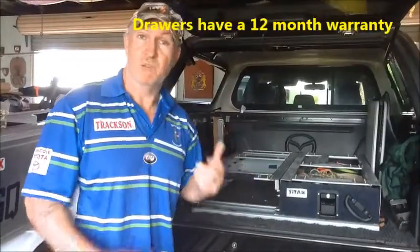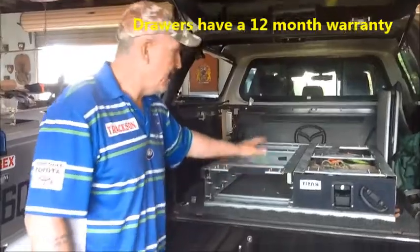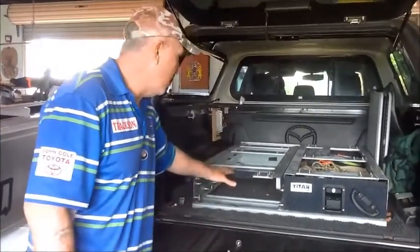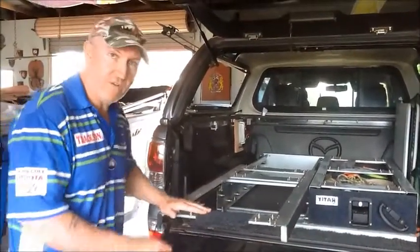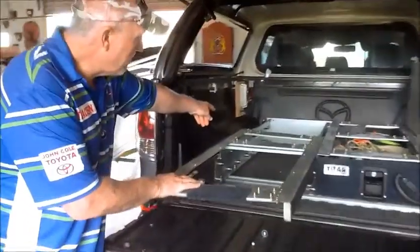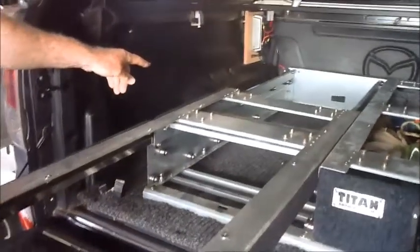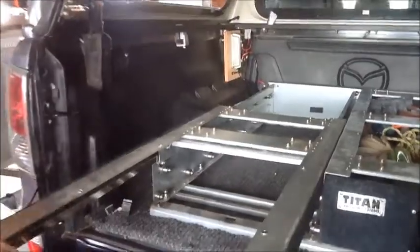Anyway, the other day I was going to put the fridge on the fridge slide, and I noticed, you'll see here, I've got the drawer system pulled apart at the moment, and I'll explain why. As it came out, I put some pressure on the front of the fridge slide, and you can see the back left coming up, guys. I put a little bit of pressure on the front, and the back left's coming up. And I thought, oh, what's going on here?